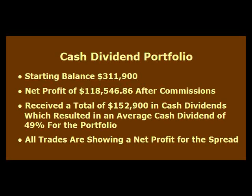Now, bearish cash dividend trades can also be established by using put options. I traded bearish cash dividend trades during the last bear market in the fall and winter of 2008.